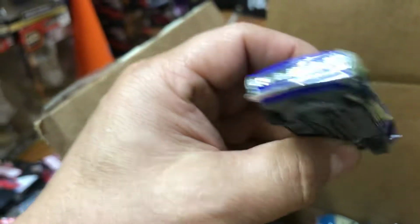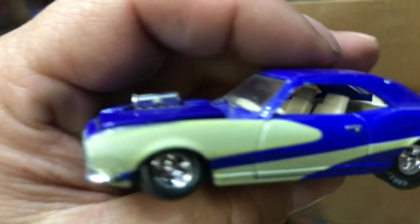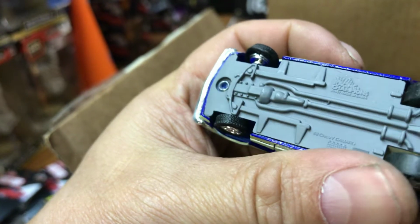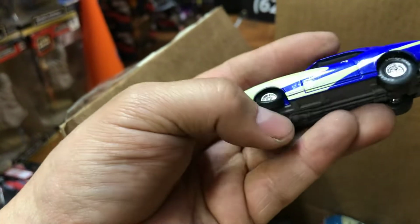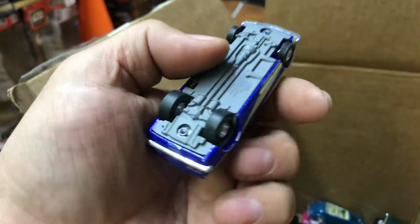Next. Another sample probably. Because the interior is all the same color. And doesn't have the special number, which is 0000. Because usually they make a certain amount of each car, Racing Champion does. And then, as you can see, it doesn't have no number on the bottom. See, another prototype.